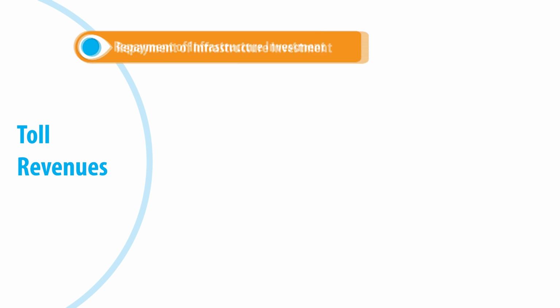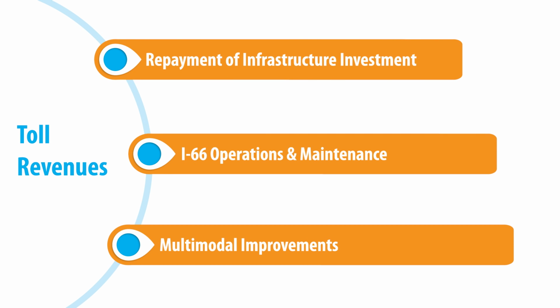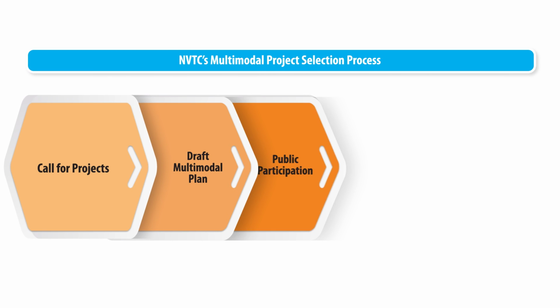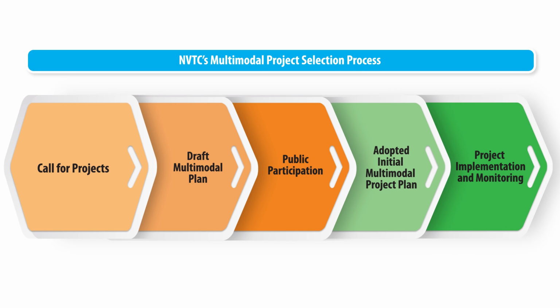Toll revenues will be reinvested in multimodal improvements that directly benefit the I-66 corridor. These improvements can include increased bus service, better access to Metrorail stations, new bike and pedestrian access, and improvements on parallel roads. The Northern Virginia Transportation Commission, or NVTC, will manage the selection of multimodal improvements. Projects will be proposed by Northern Virginia jurisdictions and must benefit I-66 toll payers and help move more people through the corridor. The public will be invited to participate in the process through meetings and other outreach.